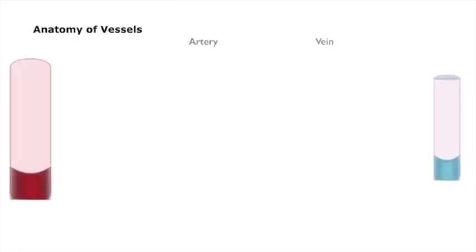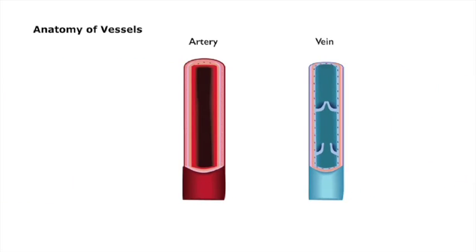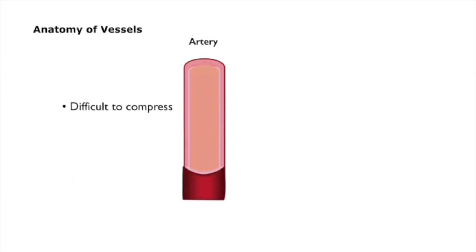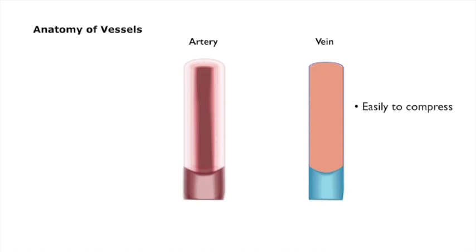The walls of arteries and veins are made up of the same three layers. The proportion of these layers differs between arteries and veins. The thick muscular layer in arteries makes them less easy to compress and offers more protection, which is important as this side of the circulatory system is under greater pressure. Veins have less integral strength and can be easily compressed.